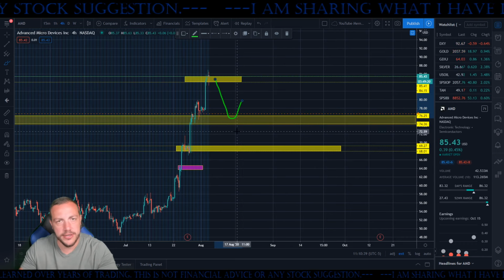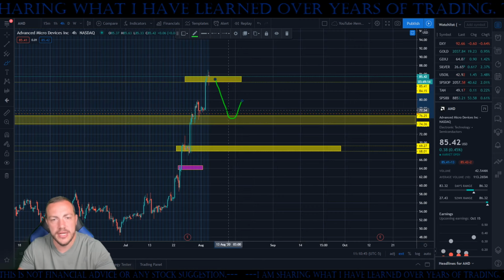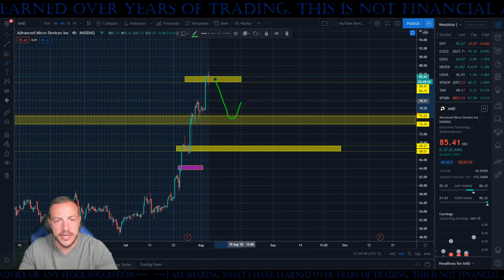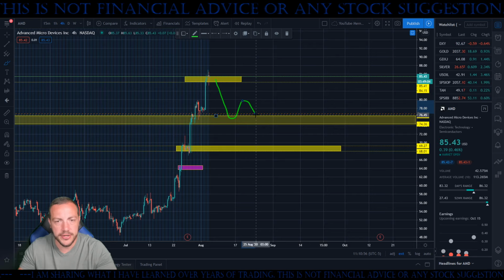I've bought inside here. I have a video called Perfect Entry Types where I talk about how I enter inside these zones, and that's how I structure things. My stop is already in the green. I've taken that risk off the table, and that's that. So if we pull back down, I'll tag out somewhere around wherever my stop was at. I'll try to trail it.